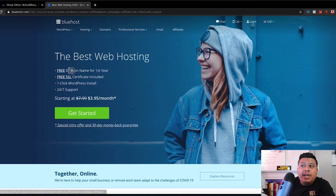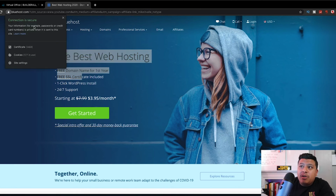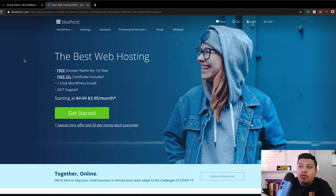Not only that, but you get the domain name for the first year included in that pricing. You also get free SSL. If you don't know what SSL is, you see a little lock right there. That just means your connection is secure and it protects passwords and credit card information. It's much more trusted and Google likes that a lot better.